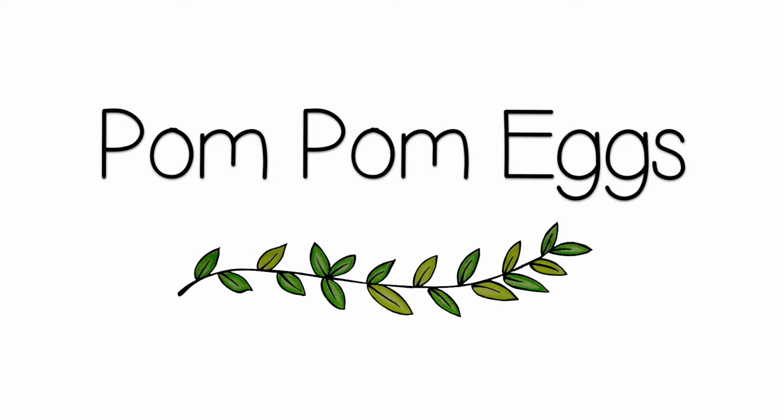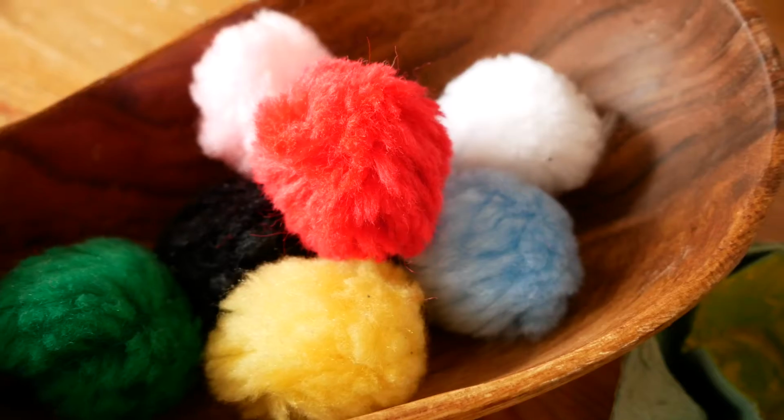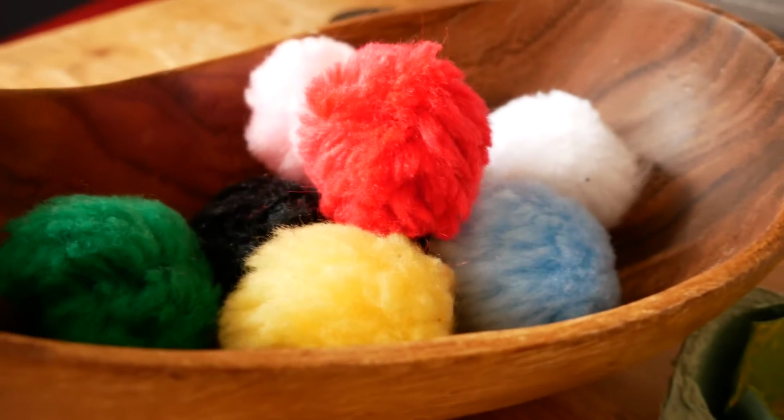For the Pom Pom Egg match, there is a little bit of preparation involved, but it's an activity that we use again and again at home, so I think it's definitely worth it. I ordered some of these giant pom-poms from Amazon. I will link them below for you if I can find them.